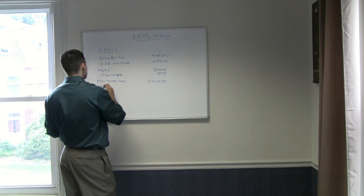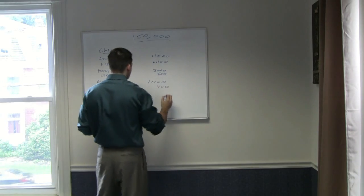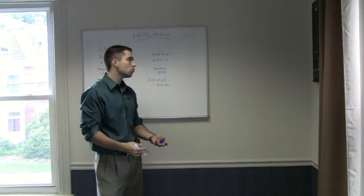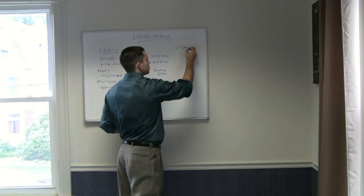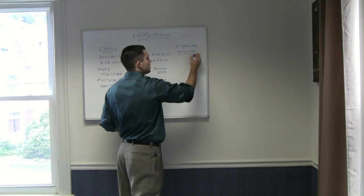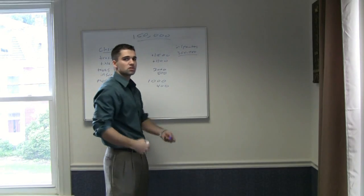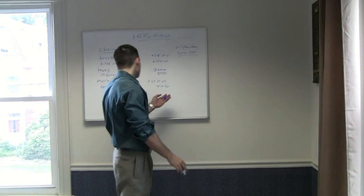Then you have an appraisal. You're looking at around $400. And not necessarily a closing cost, but an expense of buying a home, you're also going to have possibly inspections, which depending on the inspections you do can range from $350 to about $750 when you're buying a house. It's not a closing cost, but it's a cost of buying a home if you choose to do inspections. It's not a requirement, but it's very common.